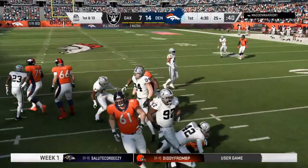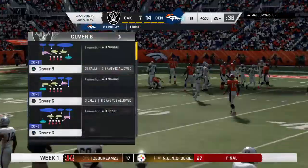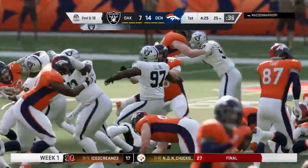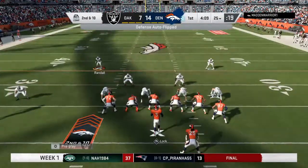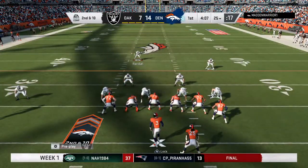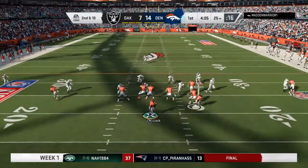They'll run here with Lindsey. Try to find a lane, but instead he'll get back to the line of scrimmage, and no more. So after the run for no gain, here's second and 10. Tight to the right.